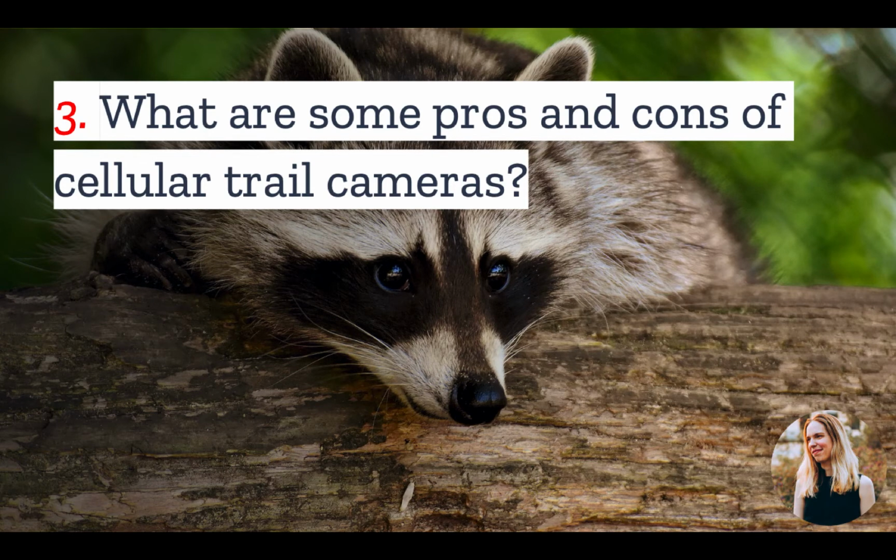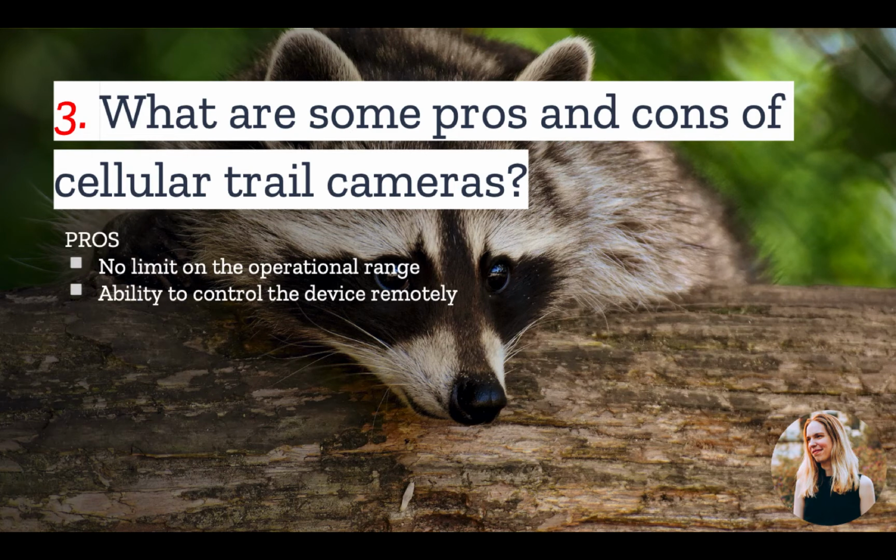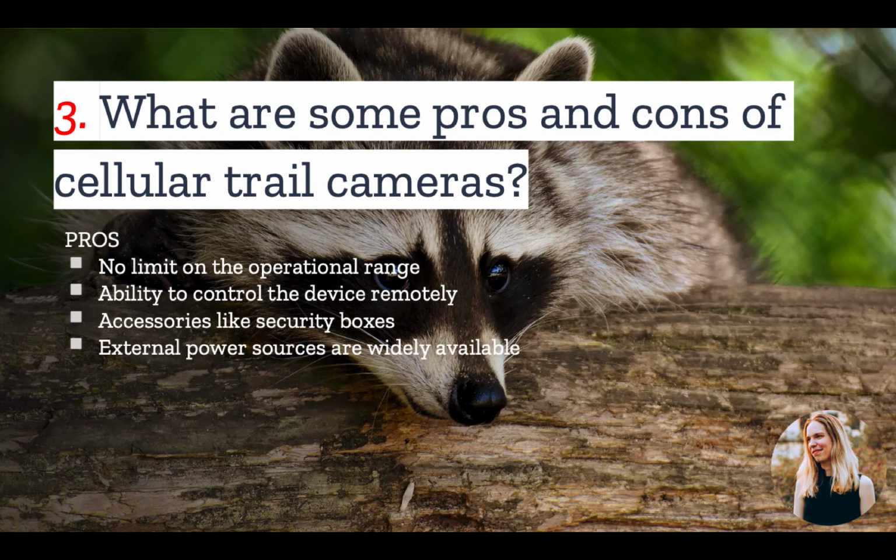Number 3. What are some pros and cons of cellular trail cameras? On the pro side, there is no limit on their operational range. You have the ability to control the device remotely. There are plenty of accessories like security boxes. In addition, there are plenty of external power sources, and they typically have fast data transmission speeds.